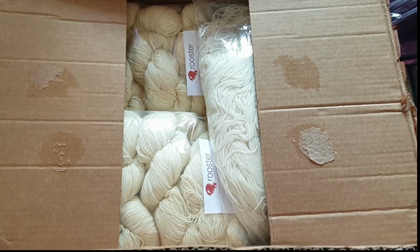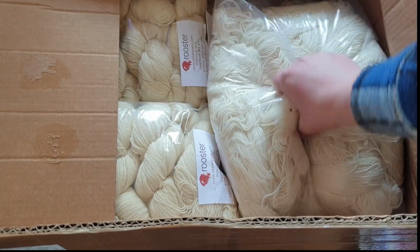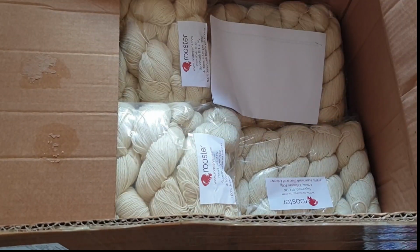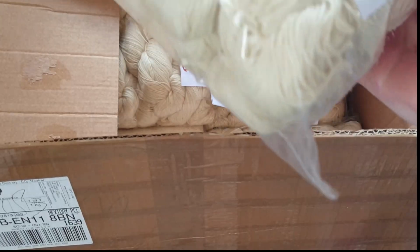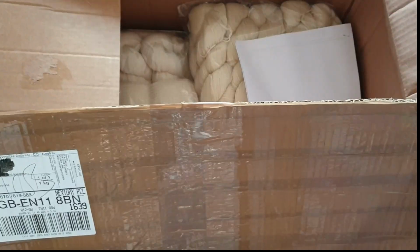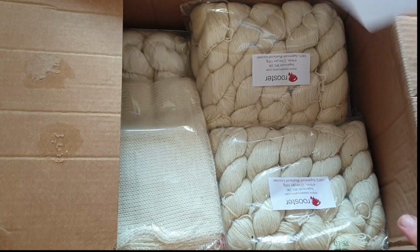Okay. I don't totally remember what I've ordered. Right, so we have British sock, a kilo of that. We've got BFL 4-ply, one and two of those. I'm going to put all of this away in a minute. Invoice.